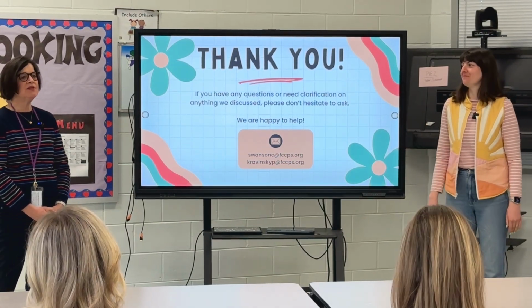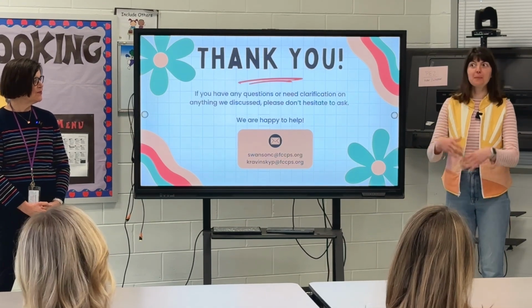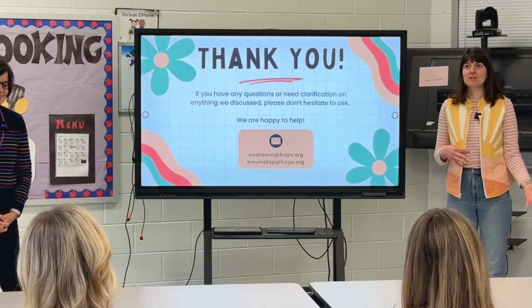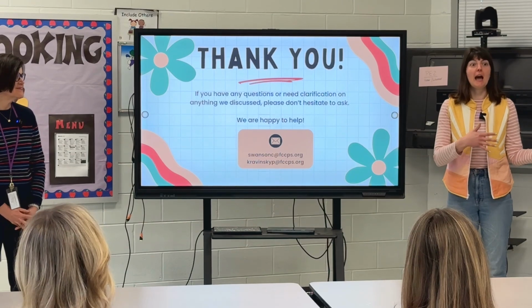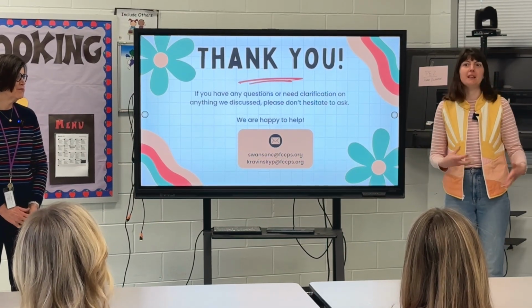We love digging in. They really are. And yeah, I think we're pleasantly surprised, too, with a lot of the skills that our kindergartners are working on now are typically skills that we would work on in first grade. So it's really cool to see how much our students are growing and how they're picking all of this up.